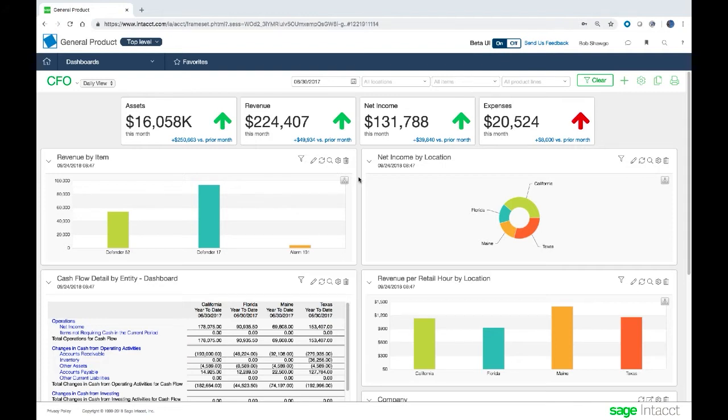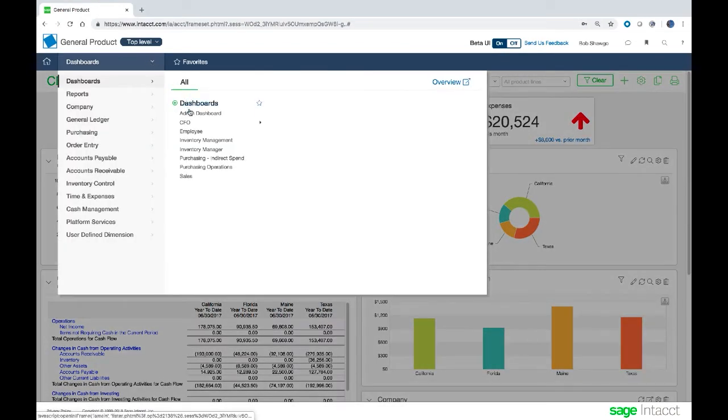Each user has the ability to define their own start page, and you can create role-based dashboards for different kinds of users. This dashboard happens to be the CFO daily view. Now I want to point out that this dashboard doesn't come built in, but you actually define it and build it in the system. I can easily switch to look at another dashboard designed around another function, or just maybe another view required by the CFO, like CFO Sales View.